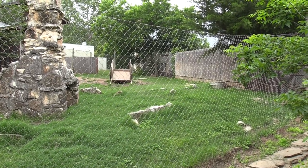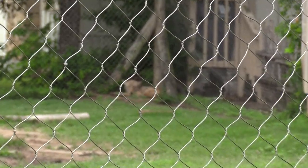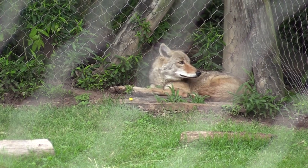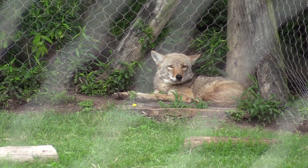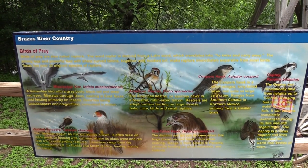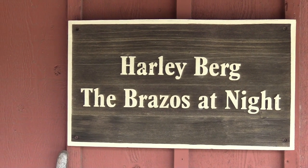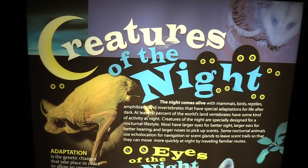There's a coyote. All the way in the back. There's the coyote. I got the birds of prey. All right, the Brazos at night, the creatures of the night. A North American porcupine. Got a barn owl.